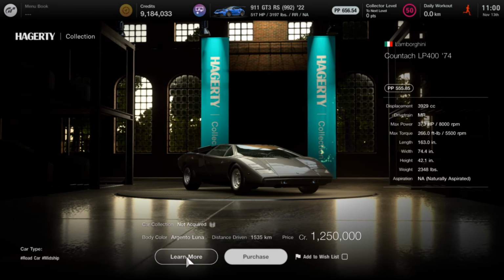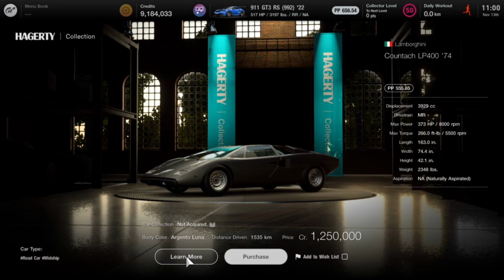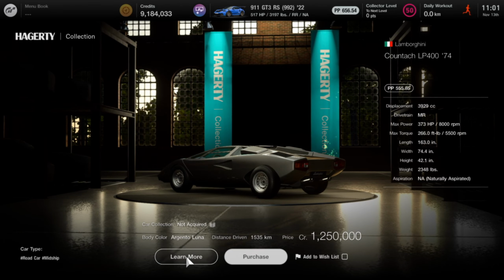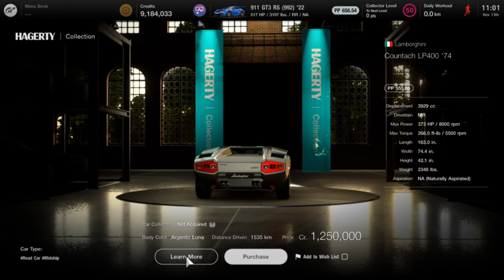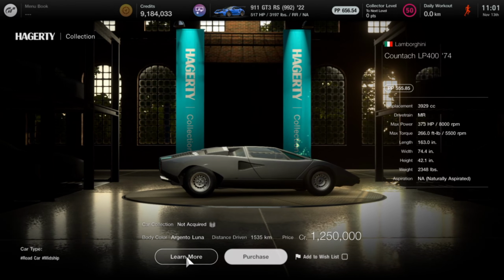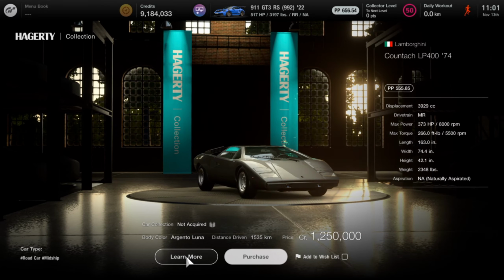This is the 1974 Lamborghini Countach LP400, one of the classic Lamborghinis of all time. One thing is, I prefer the older cars as well, and I want to drive it because in the previous game, GT Sport, it was already in the dealer, but I didn't buy it. I forgot to review that car as well. This is one of the classic Countaches, and it also featured the scissor doors, you know, the Lamborghini doors.